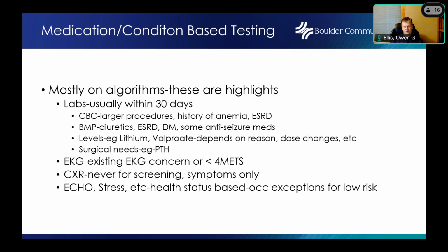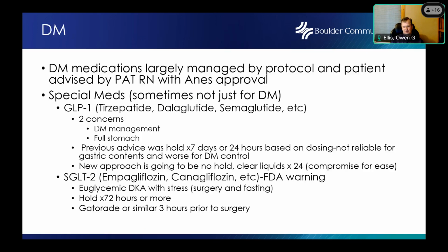They're not useful, and we would get them only if somebody said, I have a really bad cough and chest pain, and then we would get a chest x-ray and send them back to all of you anyhow, because we don't know what to do with that. And then things like echoes and stress tests, all health status-based things, and rarely do we get those except for high-risk patients. So that's just an overview of what we do. So let's talk about some of the special cases.